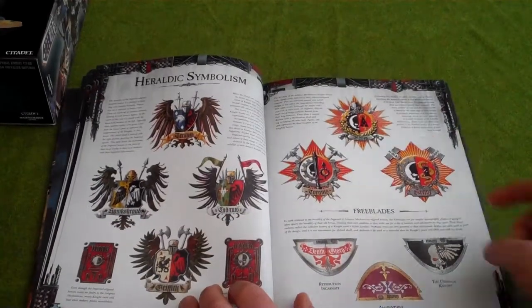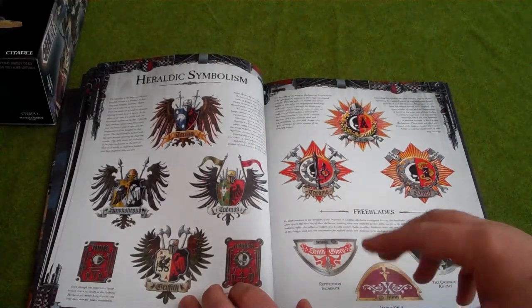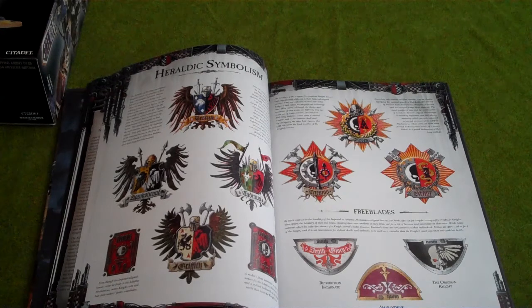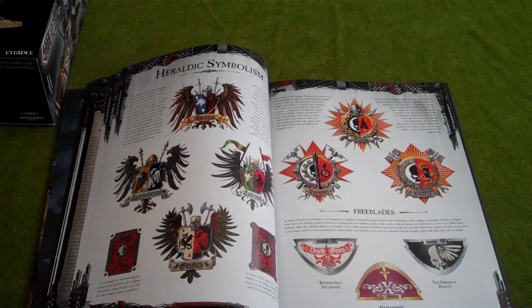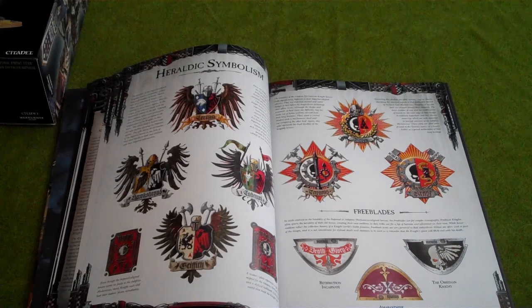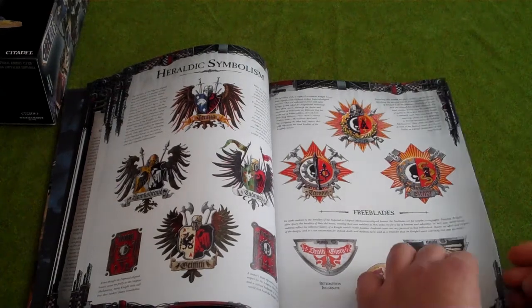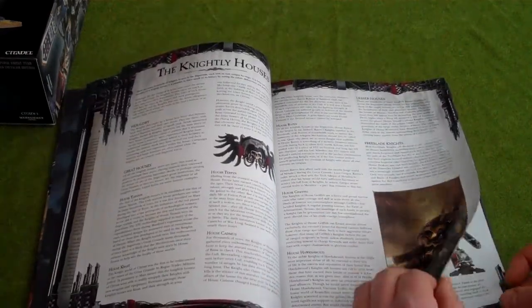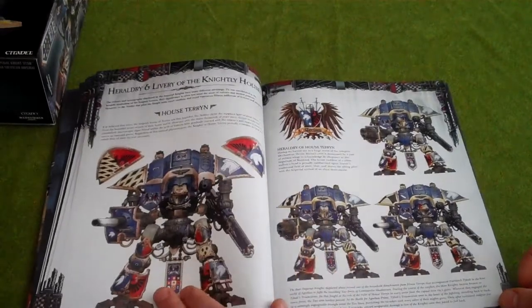So we've got the heraldic symbolism, the free blades, which I believe the knights are in houses, and they're allied with the Adeptus Mechanicus. Free blades, I believe, are mercenary knight houses who go and fight for other people. So there's a few of the major houses detailed there. Obviously, I'll read this later.